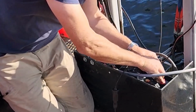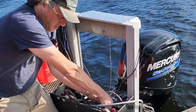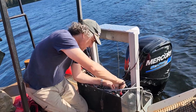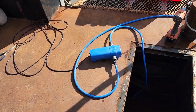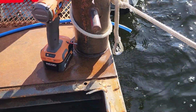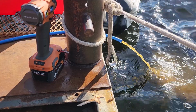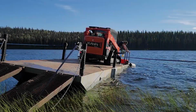I'm trying to hook this up here so I can have power without having to hold it. Now I hope this pump is strong enough to lift it out. Come on. Oh, thank goodness. That's great, eh, honey? Yeah. It's gonna take a while. There's a lot of water in there.